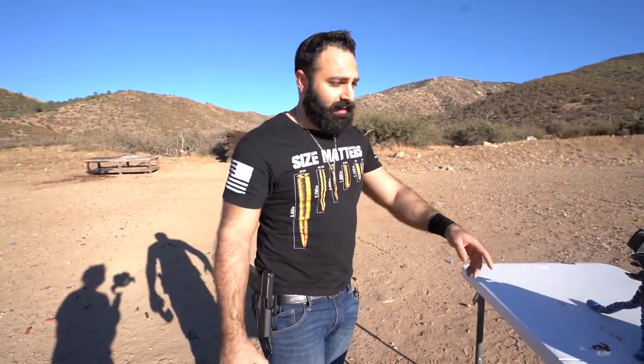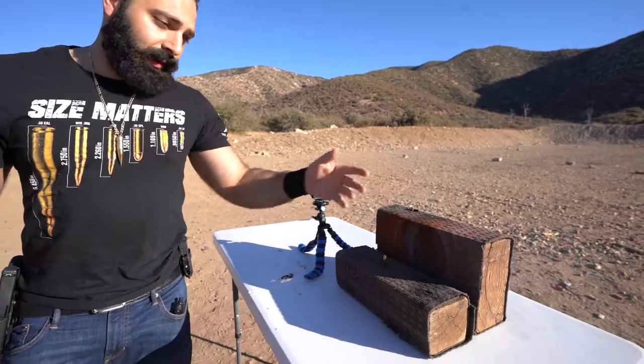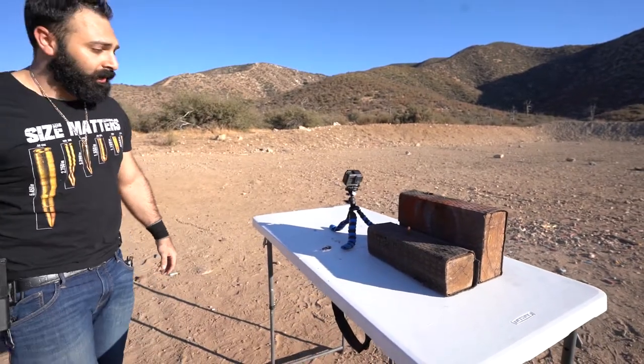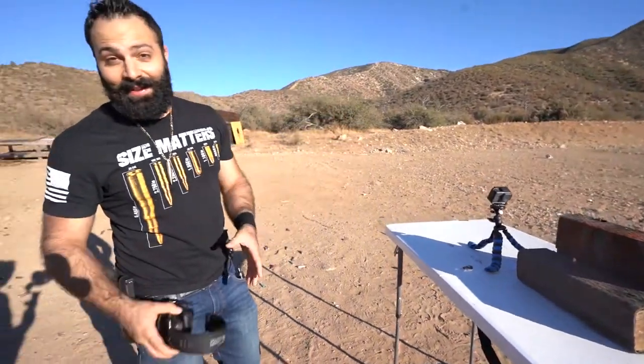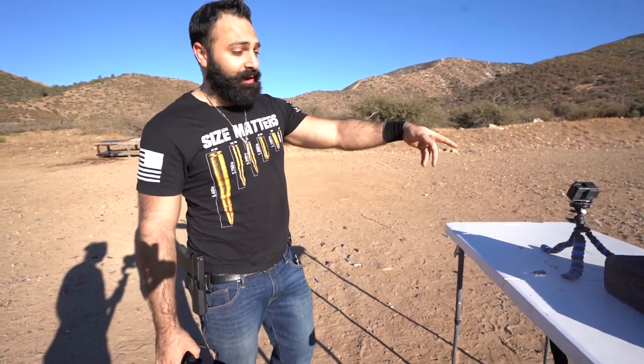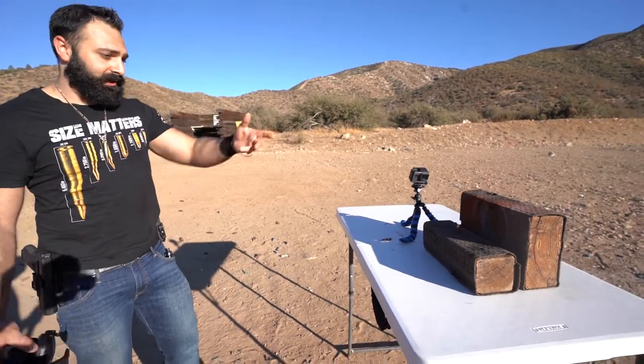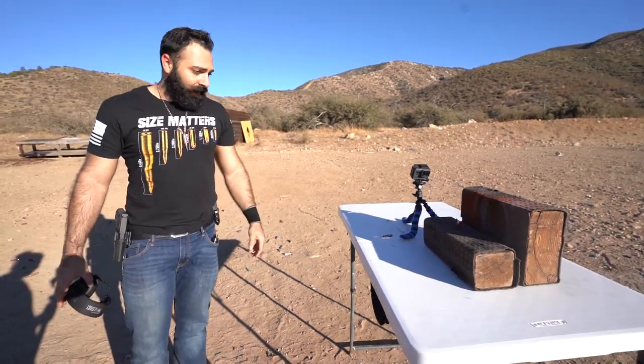All right, so we spent about 10 to 15 minutes looking for the bullet. We couldn't find it. But this time, we're gonna put something behind it, so maybe we can catch the bullet if possible, if I can hit it again. That was the second round that I did. I haven't even seen the GoPro footage yet, so we're gonna add that footage onto the video as well, so you guys can see what happened to it.